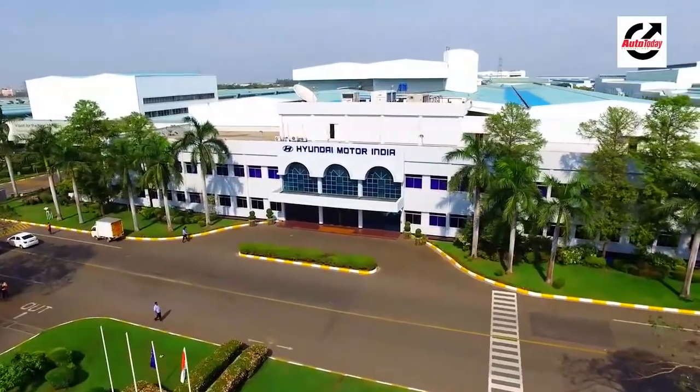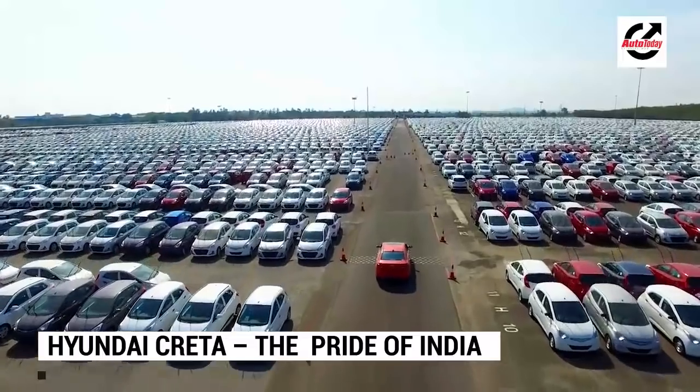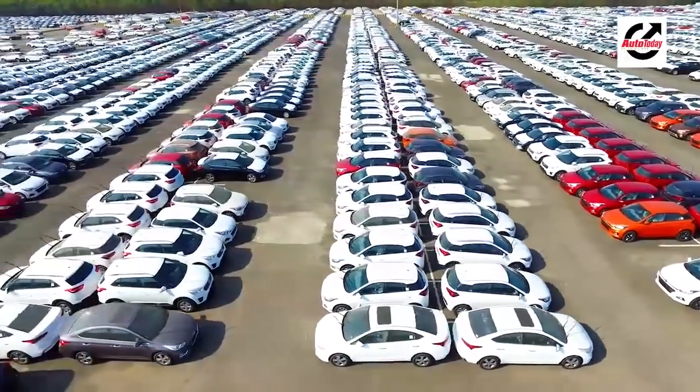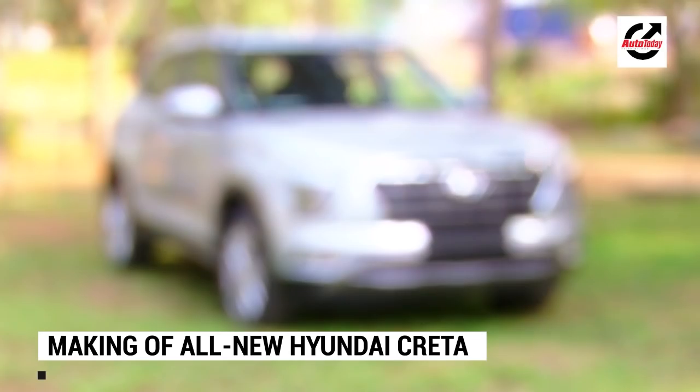Hyundai's production facility located in Sriperumbudur, Tamil Nadu has been manufacturing vehicles for over 23 years now. From 4 minutes per car in the beginning in 1998, the plant currently churns out a car every 33 seconds. And the latest addition to that number is the all-new Creta.